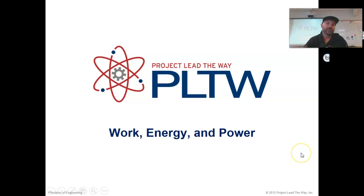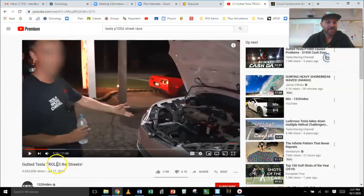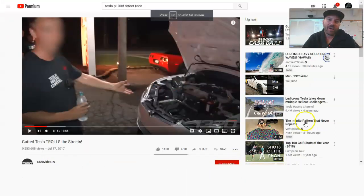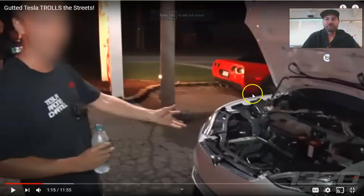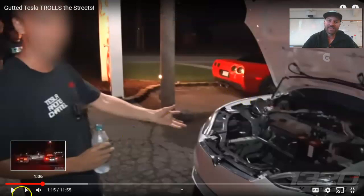And I thought a really great way to get us started today is to give you an example of work, energy, and specifically power. The Tesla P100D. Turns out the Tesla P100D, it's an electric car that goes from 0 to 60 faster than any other production car that's out there right now.